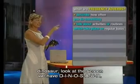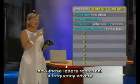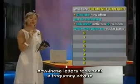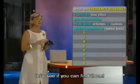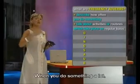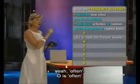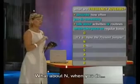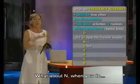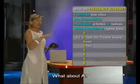We have D-I-N-O-S-A-U-R. Now, these letters represent a frequency adverb. Let's see if you can find them. What do you think O is? When you do something a lot. Yeah, often. O is often. What about N? N is never. Good.